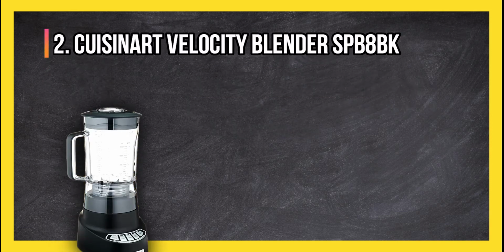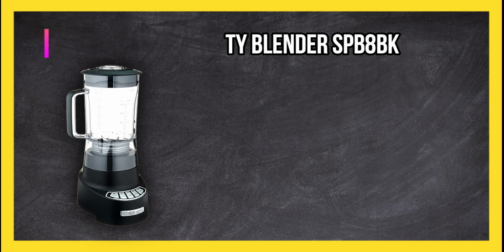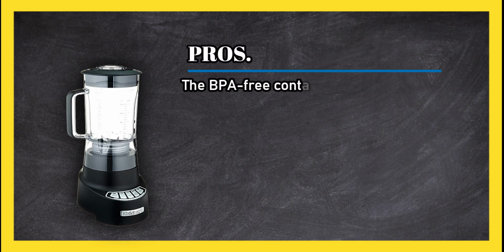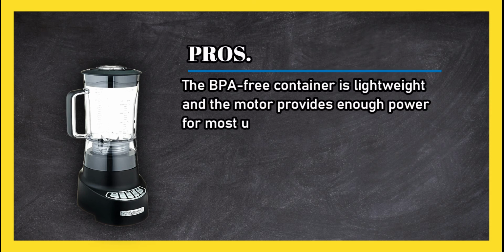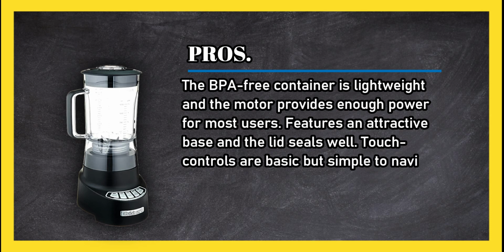At number 2. Cuisinart Velocity Blender SPB8BK. Pros: the BPA-free container is lightweight and the motor provides enough power for most users. Features an attractive base and the lid seals well. Touch controls are basic but simple to navigate.